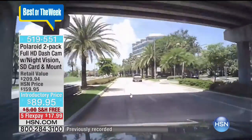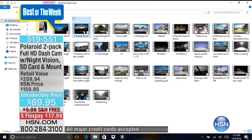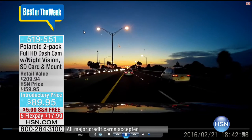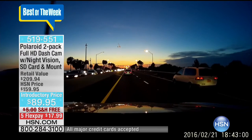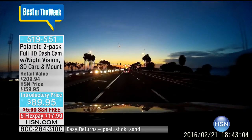You might be thinking, okay, well, how's it at nighttime? It even has a nighttime sensor that's built in. So if you're driving in low light, like here I am driving at sunset, look how stunning, look how crystal clear, look how sharp that resolution is. That's because it works in daytime and it works in nighttime.